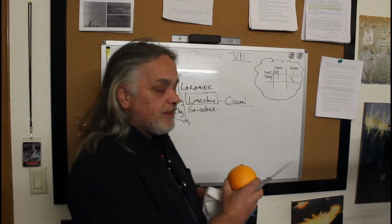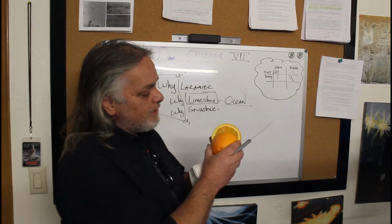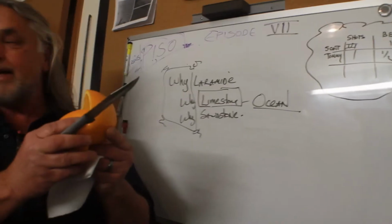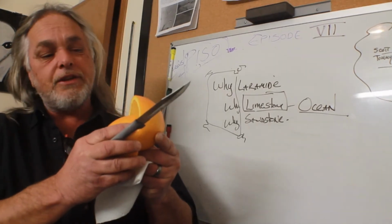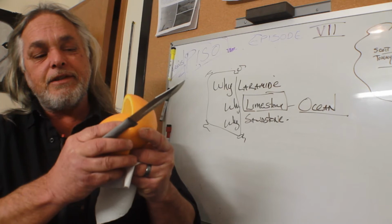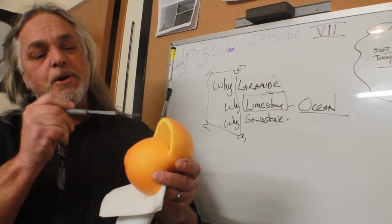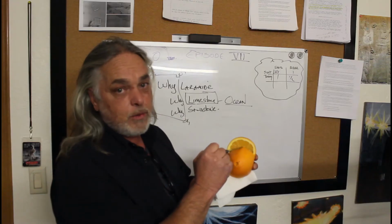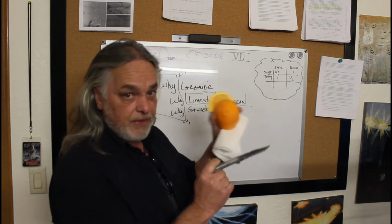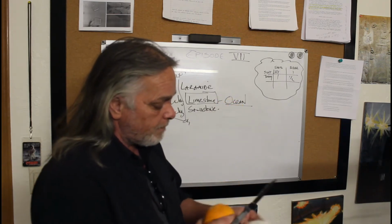Okay, so basically this is what the Laramide Uplift does. It gives us an example of the many different layers that are taking place in geology by lifting up a section of it so that it's exposed. And by the way that it's exposed, we can not only tell what kind of geology it is, but we can tell how old it is as well. So that's why the Laramide Uplift is so great.